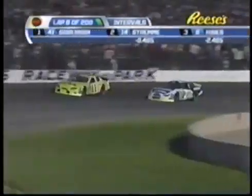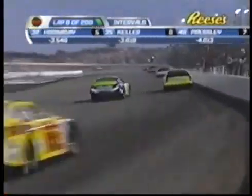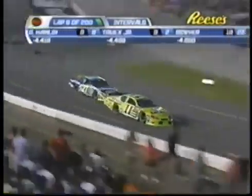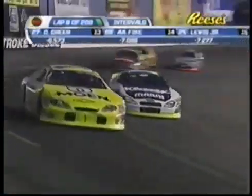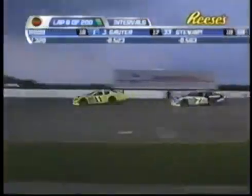Aaron Fike in 66 and 25 of Ashton Lewis trying to get by. Couldn't quite make it. You can see just how difficult it is to get that grip on the bottom of the racetrack to drive up alongside the fellow on the outside. David Green has a very good race car. He just can't find enough grip down there to make the pass. And so he continues to run behind Menard in 12th place.